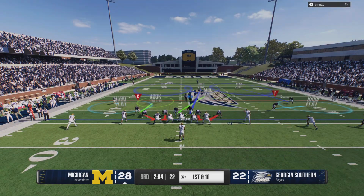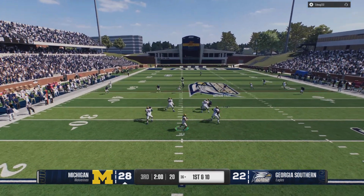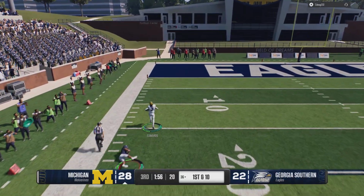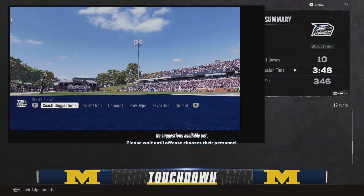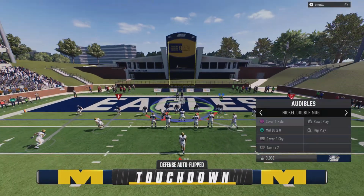He might have expected to see this DB up in his receiver's kitchen. Instead, nice little zone, and they pick up the 1st. Man, offenses are getting so... And he hauls it in inside the 30. Touchdown, Michigan! And once he got loose, it was all over.